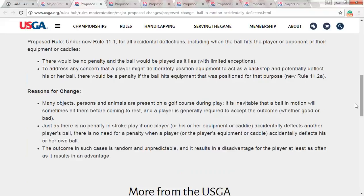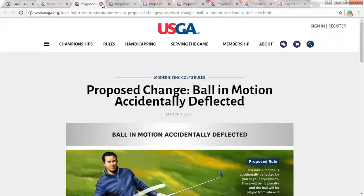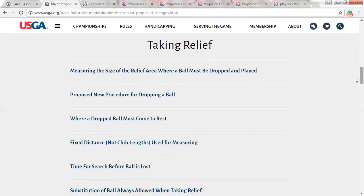But what the proposed change is, none. This doesn't mention partner, but I'm assuming it would also cover partner and partner's caddie and partner's equipment. It doesn't, but I would say it probably would. Well, it says player, their opponent, or their equipment, or caddies. In the current rules, I know there's somewhere, I don't remember the exact wording, but it says when they use the word player, it means partner and whatever. So I would assume the same principle applies. That was a good one, I guess. No discussion on that one. So yeah, go ahead and put that one in effect right away.